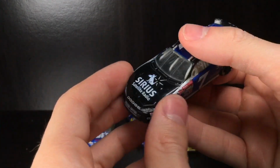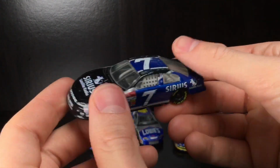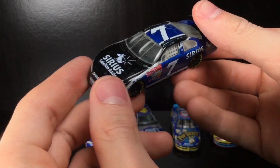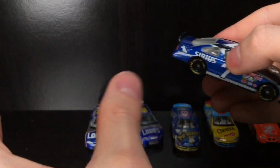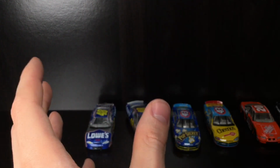And a little fun fact here, this car was actually on one of my birthday cakes way back in the day. Probably 05, maybe 04. It looked like a racetrack or something. It was pretty cool. We got the Evernham Dodge right there. I got another one over here. Let me go get it real quick, fellas.